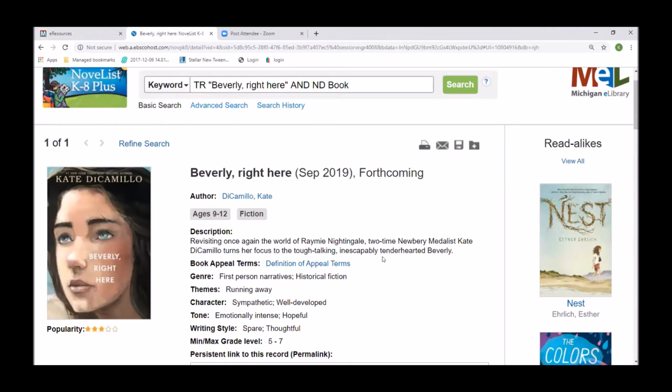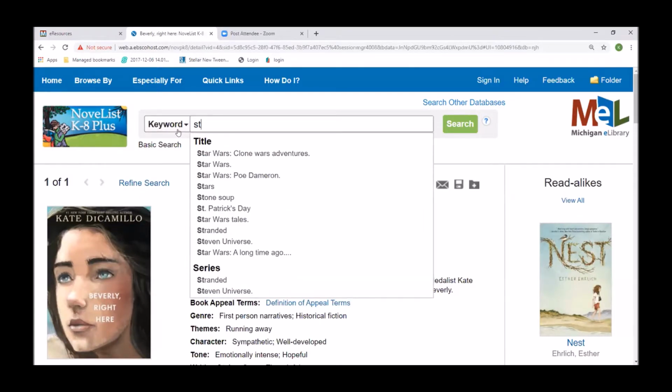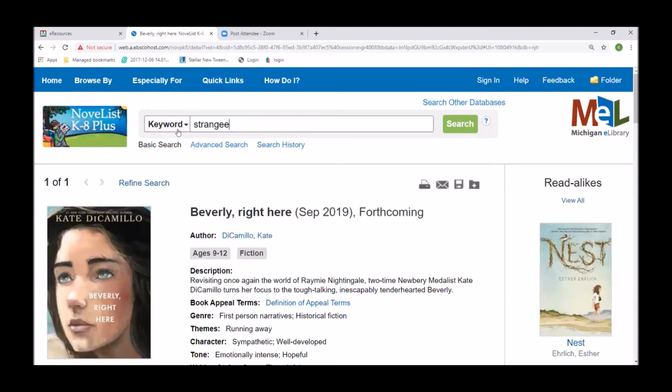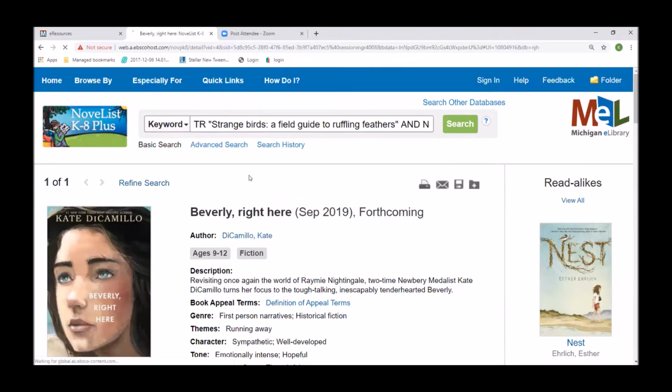And then the other one is Strange Birds, which I thought was a super cool title because it has, of course, nothing to do with birds. It has to do with 4 different characters. A Field Guide to Ruffling Feathers.